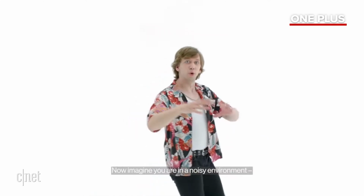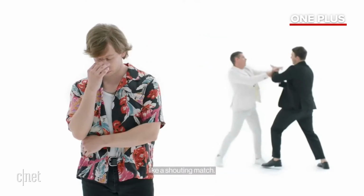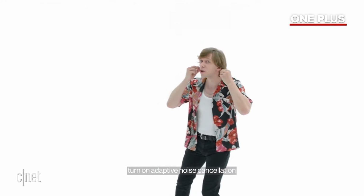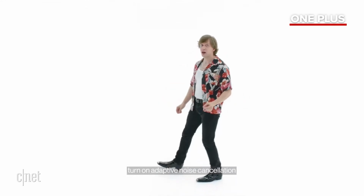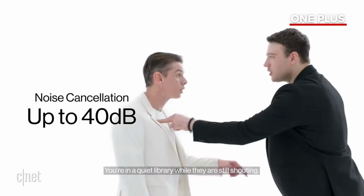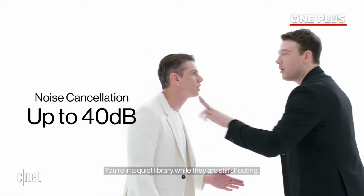Now, imagine you're in a noisy environment, like a shouting match. Noise is 80 decibels. It is not nice to listen to that. Just put your OnePlus Buds Pro on, turn on adaptive noise cancellation, and noise will drop for 40 decibels. Snap, you're in a quiet library while they are still shouting.